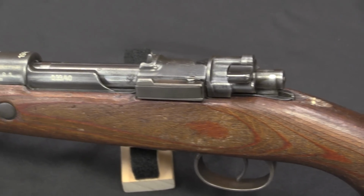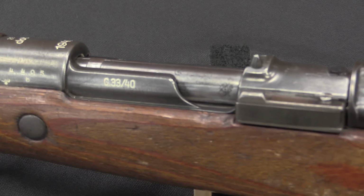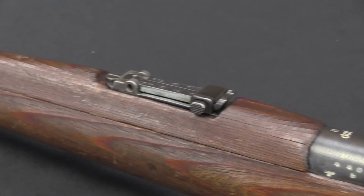We'll also take a look in a moment, but you'll notice that the rear sight is different. It only goes out to 1,000 meters, and if you're used to looking at a K98K rear sight, you'll notice that this is substantially different in appearance.